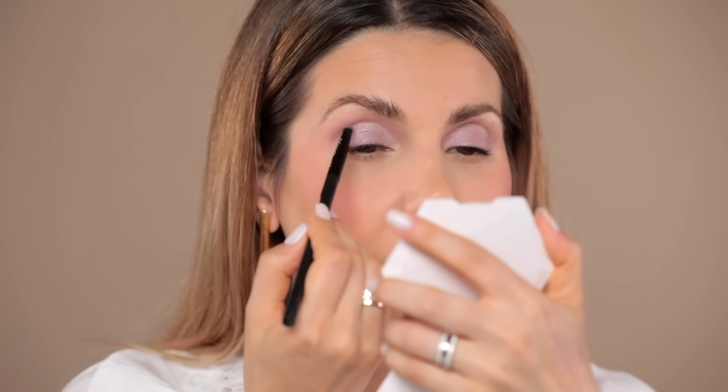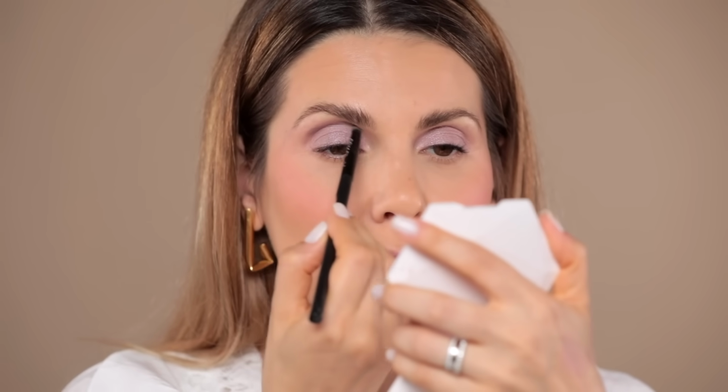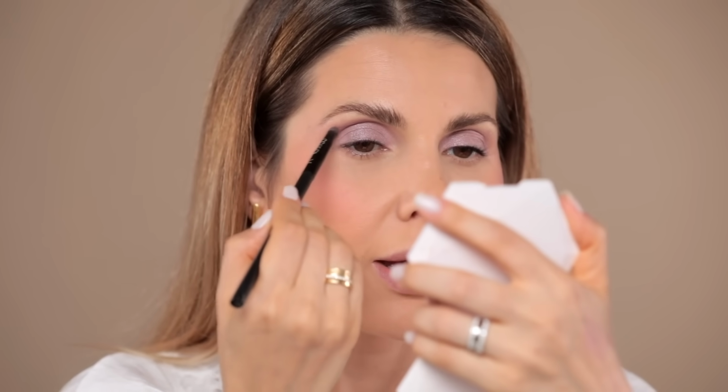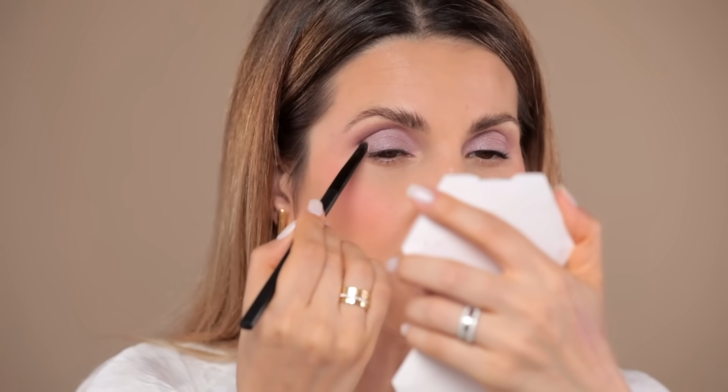Now I'm going to take this color. This is slightly darker, and I'm going to apply this in the crease. And the reason why I'm applying this in the crease is first because it is matte, so I prefer a matte color in the crease. And also it's not crazy dark for me. I just don't look good with colors that are too dark in the crease.